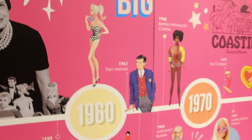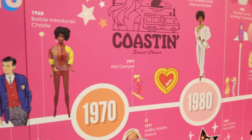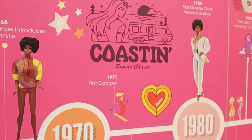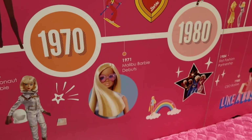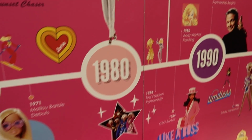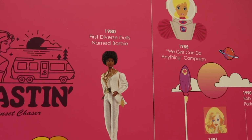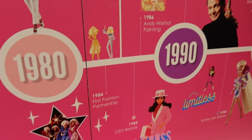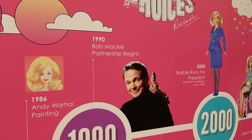It just takes us through the timeline. Ken arrived in 1961. The first Barbie camper came out in 1971. And also Malibu Barbie debuted. 1980 brought us the first diverse Barbie dolls. They got their first fashion partnership in 1984. 1990, Bob Mackie partnership began.